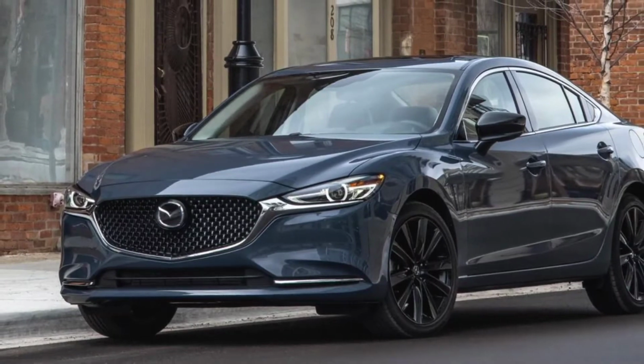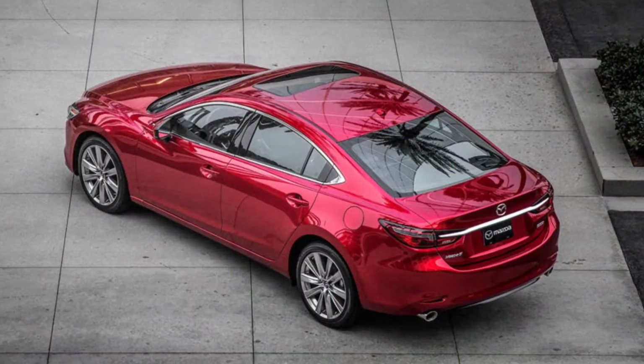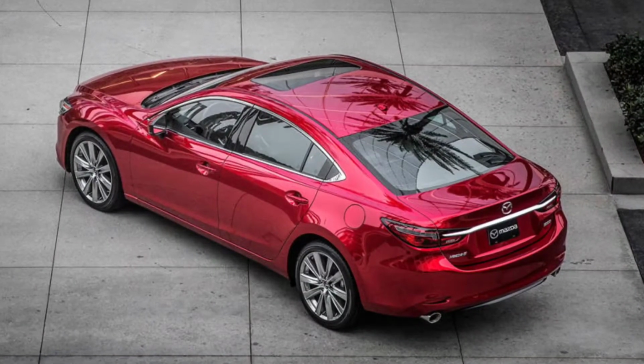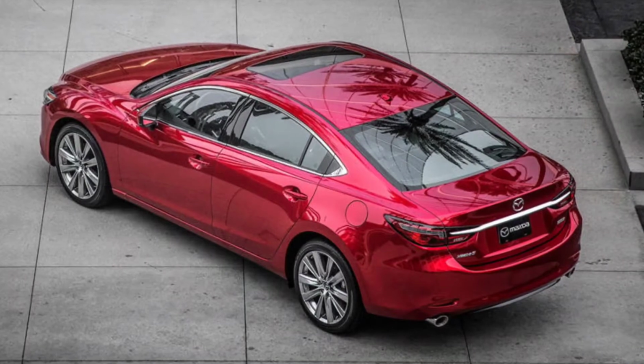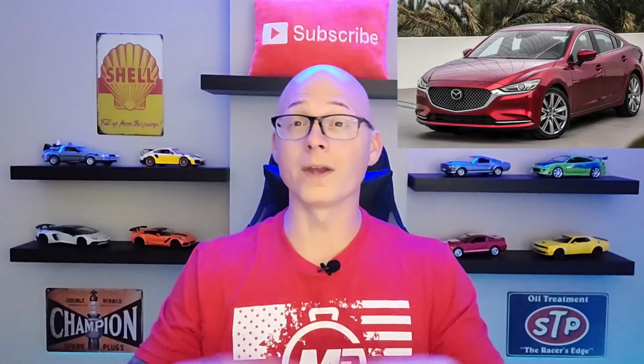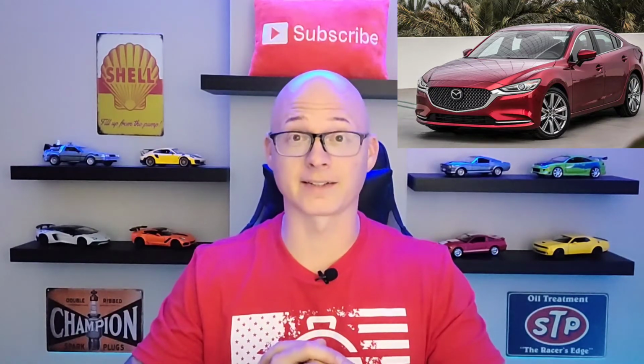0 to 60 in 6.1 seconds, and as tested price in that trim, $34,000. So if you're looking for a fun to drive, sporty yet luxurious car with a turbocharger and a good bit of torque, you might want to look at the Mazda 6.